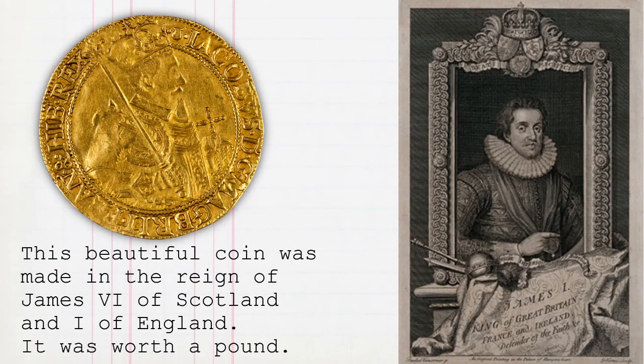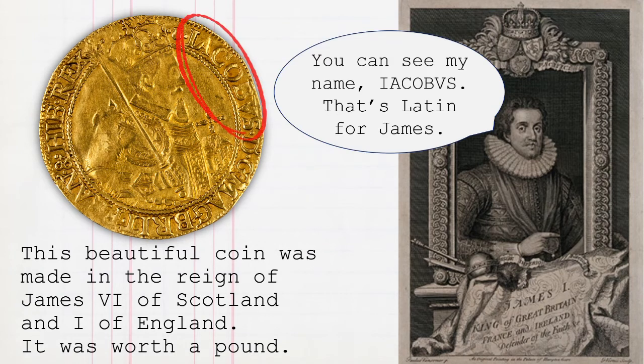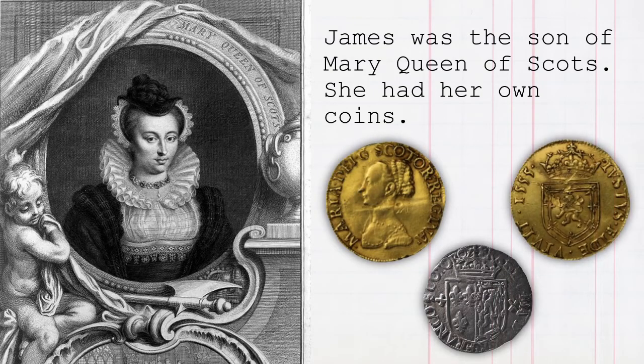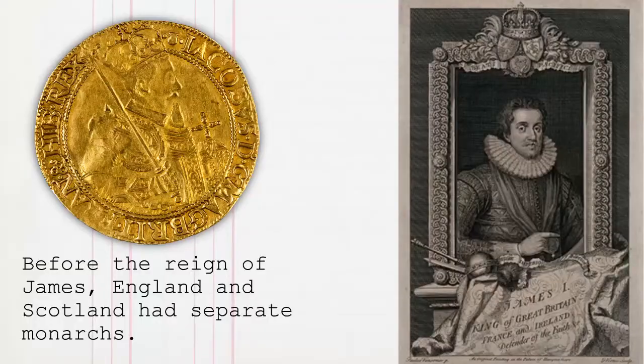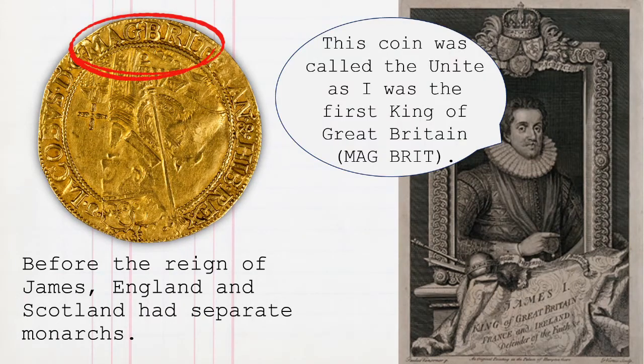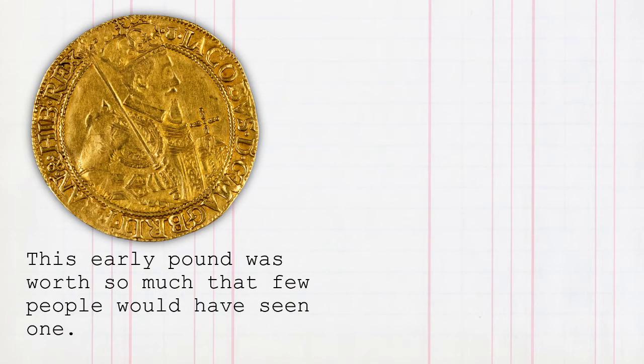This beautiful coin was made in the reign of James VI of Scotland and I of England. It was worth £1. You can see my name, Jacobus. That's Latin for James. James was the son of Mary, Queen of Scots. She had her own coins. Before the reign of James, England and Scotland had separate monarchs. This coin was called the Unite, as I was the first king of Great Britain. Mag Brit.